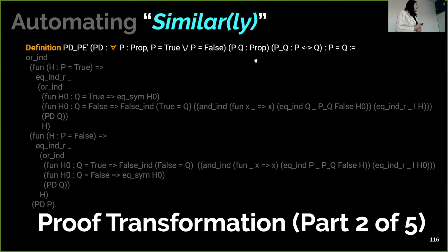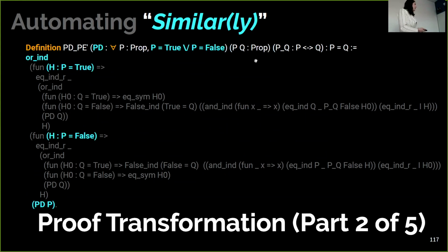And the thing that I got maybe looks a little bit scary, but it's actually not that scary. This is, again, just a raw logical formula. So for example, here we have or_ind, which is the induction principle for disjunction. And this is just splitting it into cases, one where P is true and one where P is false, using our hypothesis, which I named PD, that says for every P, P is true or P is false, and then applying it to P. So we split it up into cases.